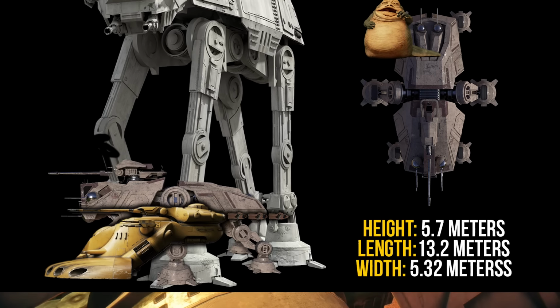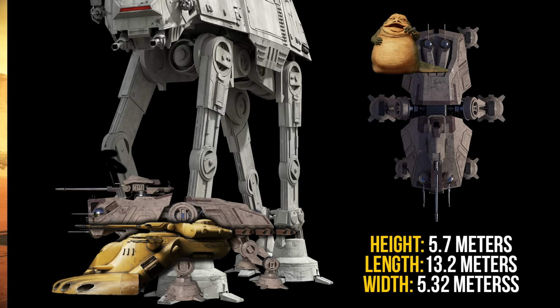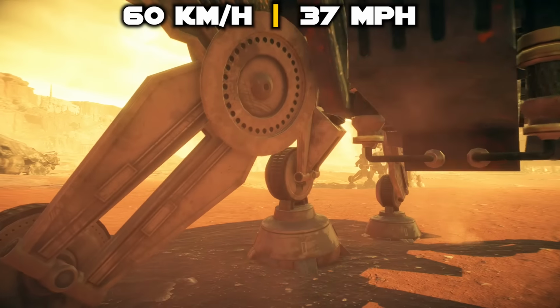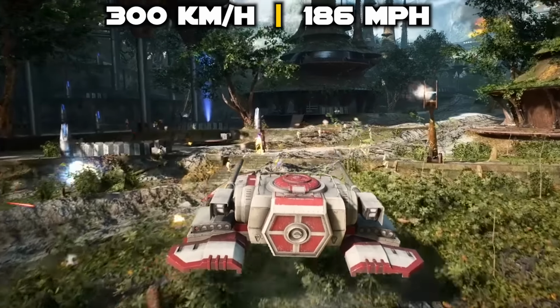At a height of 5.7 meters, a length of 13.2 meters, and 5.32 meters across, it was about 1/4 the height of the AT-AT, 3 Jawas longer than an AAT, and wider than the fattest Hutts. With its top speed of 60 kilometers per hour or 37 miles per hour, it was stomping along just faster than its hovering Separatist rival, but the TX-130 was 5 times as fast.